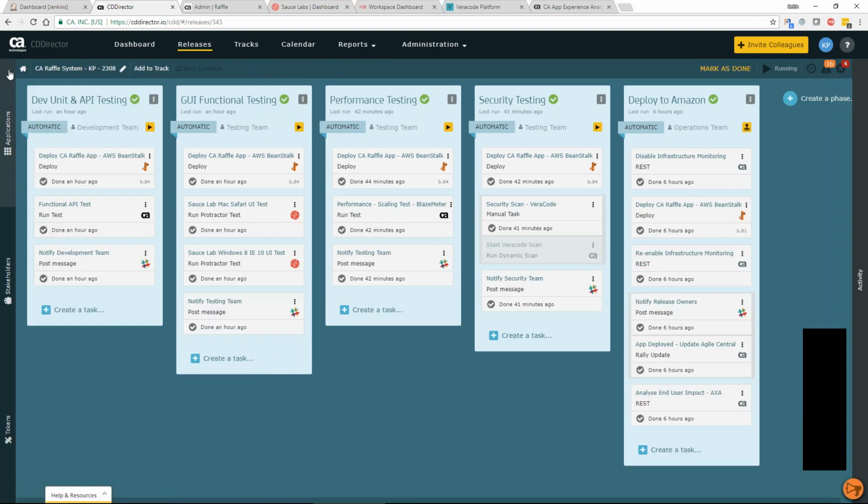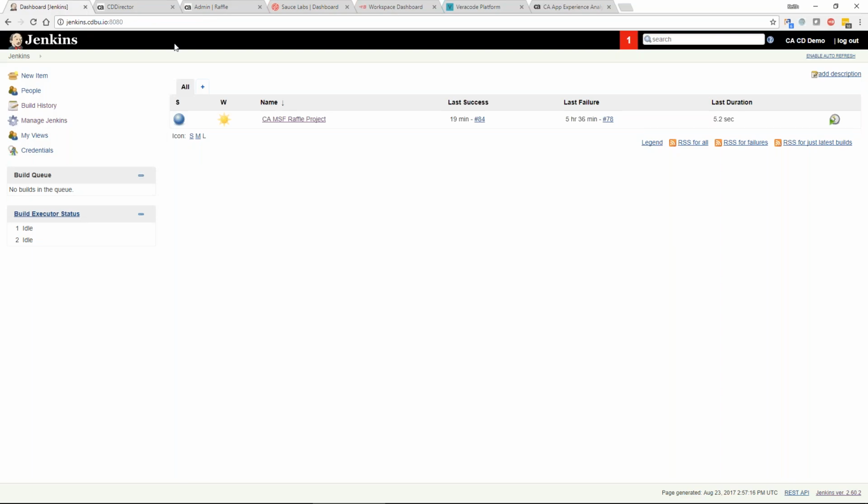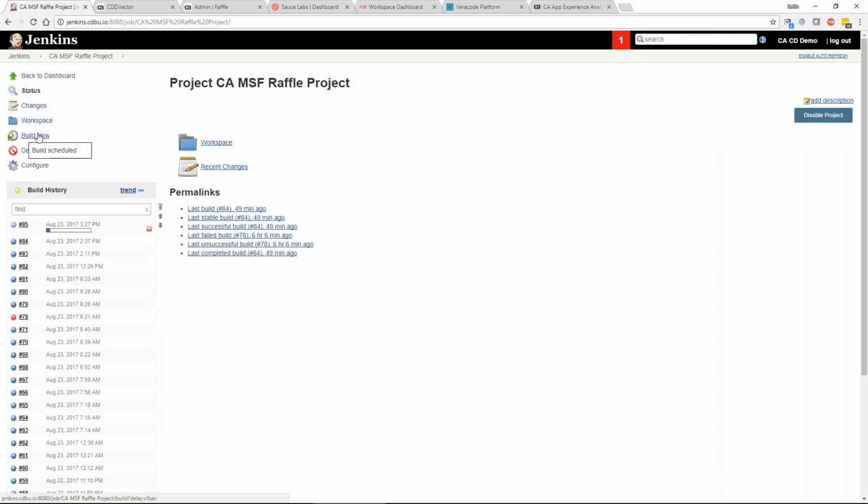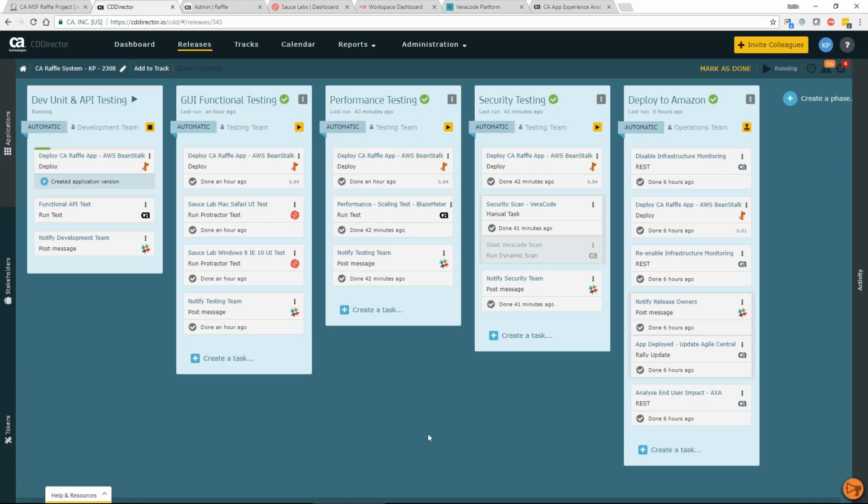So we're going to start by kicking this off. I can kick this off by just clicking the play button, but we're going to kick it off from Jenkins. So here's our build in Jenkins, and you can see the last build was build 84. I'm going to click build now. We just started build 85, and what you'll see straight away in that first phase on the left-hand side is we've taken that build from Jenkins and we're deploying it into our AWS Beanstalk stack. So we have a pre-production stack we're deploying it into.